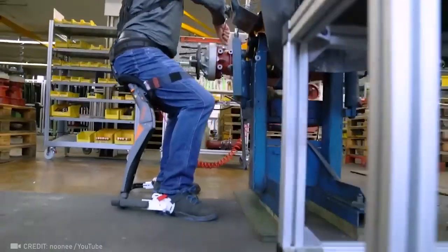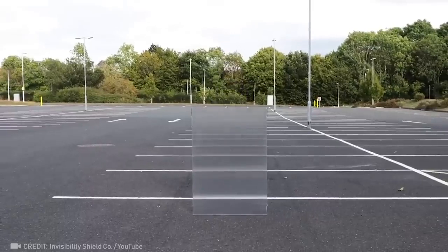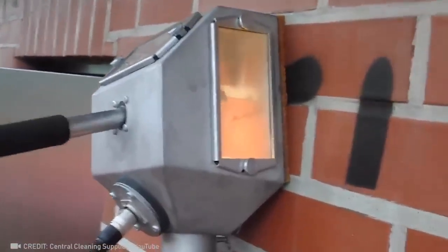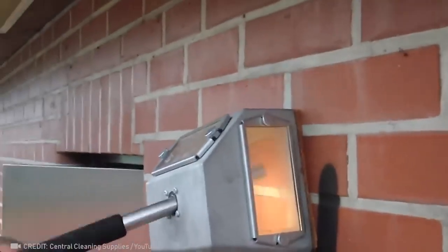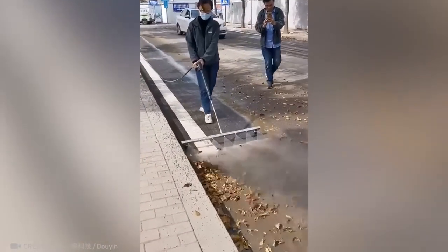Pretty cool, huh? The invisible shield can keep people or equipment effectively hidden from outside observers. This jet cleaner is guaranteed to remove all graffiti without a trace. A powerful electric shovel cuts thick metal in two like a hot knife through butter. All it takes is a high-pressure mop to get roads perfectly clean.